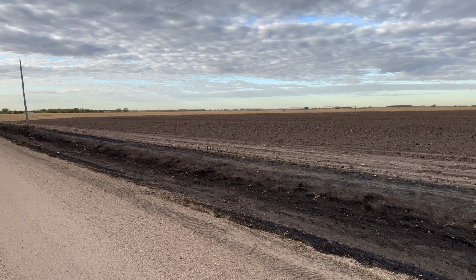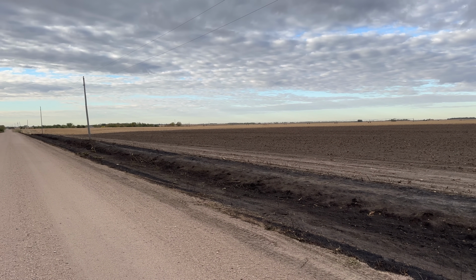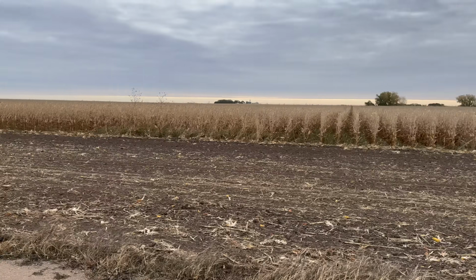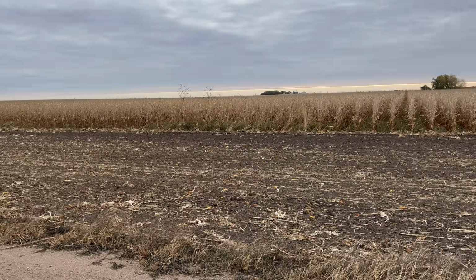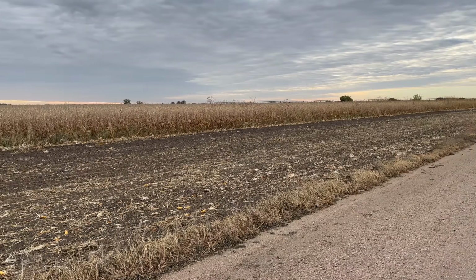Here's the aftermath of the first fire from yesterday. Burned ditch, and then this cornfield, all these end rows were standing, and they just went ahead and disked them under. You can see all the full cobs of corn there. But in total, 11 tractors hooked up to discs showed up from area farmers and got things under control. I think 3 or 4 different fire departments responded.